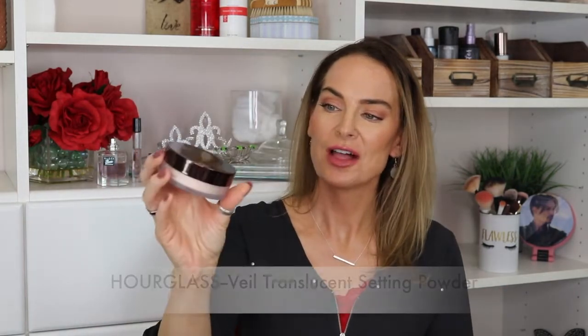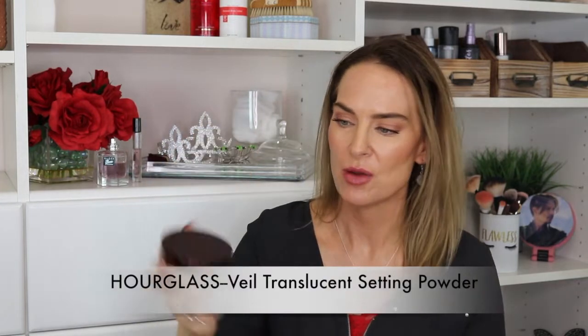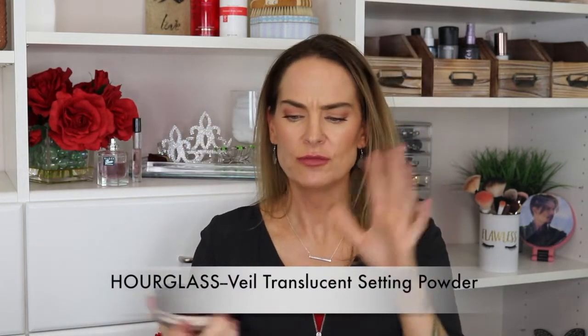This is the Hourglass Veil Translucent Powder. This one's beautiful. I've talked about this in another video before. I can put this under my eyes. I can put this all over. I usually take a big fluffy brush like this, and I will just go in a little bit. I don't know if you can see that. Just around the edges, tap off the excess. You do not need very much. And then I just kind of press it into the skin. I think this is great for mature skin.